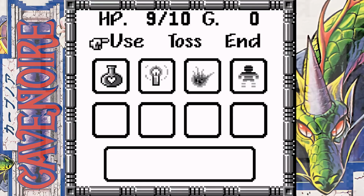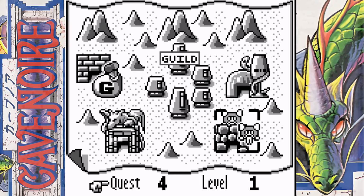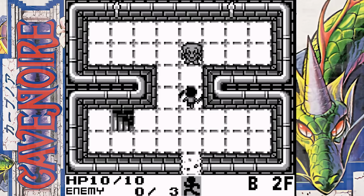Cave Noire is a roguelike RPG for the Nintendo Game Boy created by Konami and released exclusively in Japan. This is definitely an interesting one. Basically, you have 4 quest types you can take, each with its own dedicated dungeon and multiple levels per quest. They can range from killing a certain amount of enemies, find enough gold, orbs, or free caged fairies.